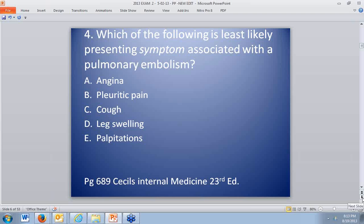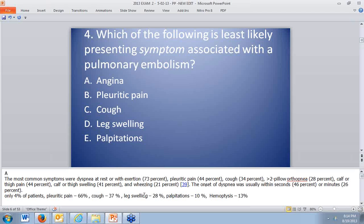Which of the following is the least likely presenting symptom associated with pulmonary embolism? A, angina, B, pleuritic pain, C, cough, D, leg swelling, E, palpitations, and it's going to be angina. Good, angina. This is the least likely. Most common symptoms are dyspnea at rest with exertion, pleuritic pain, cough, greater than 2 pillow orthopnea, and so on. They're on the bottom here.